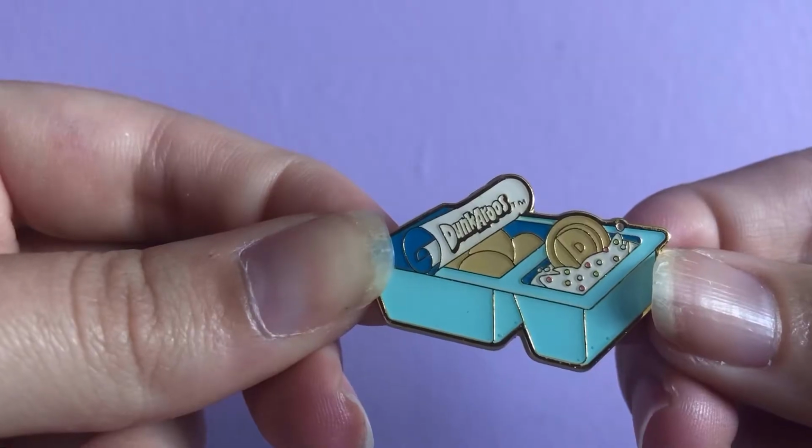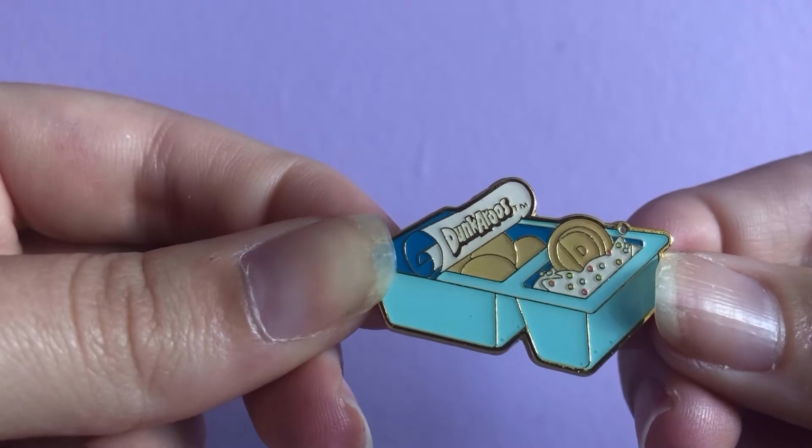This is what caught my eye first, and oh my goodness. Y'all remember Dunkaroos? I put my finger in there and then beautiful. The chocolate was really good, and I'm a chocolate girl, but the vanilla hit different. And what is this pin? A vanilla. Oh my goodness. Looking at this closely just makes me love this one even more.